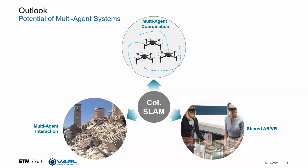I would totally agree. That's very interesting. Imagine autonomous cars with drones on top of the car, releasing the drones before exploring unknown environments. Yeah, that would be really cool. Very, very interesting.